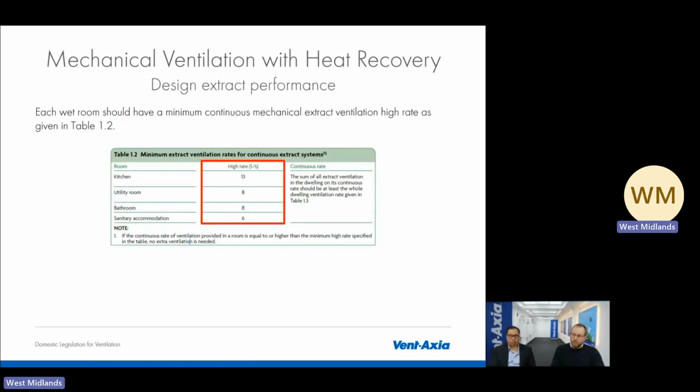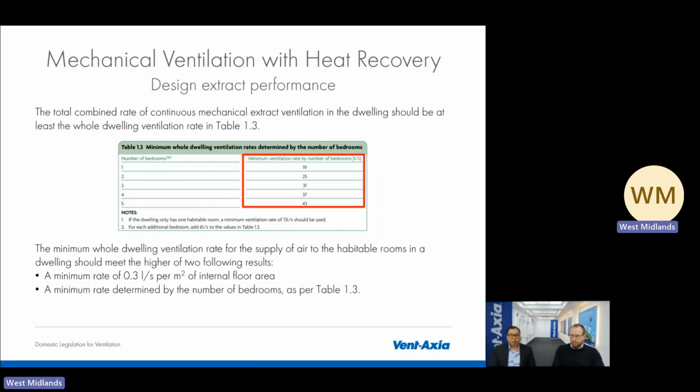For an MVHR system, we have to look again at the high boost rate and also a continuous rate, just as we did for the MEV and DMEV systems. The minimum high extract rate is again defined in litres a second for each wet room. Kitchen, 13 litres a second, utility and bathroom, 8 litres a second, and the sanitary accommodation again, 6 litres a second. Here we repeat the slide from mechanical extract ventilation, where the continuous supply and extract has to be calculated in two ways, and the larger of the two volumes will be used.